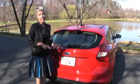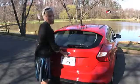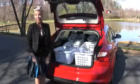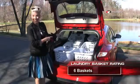Now behind this liftgate is an average size cargo space of about 13 cubic feet. But when you fold those 60/40 rear seats down, I'm able to give this a world famous, yes, I said it, world famous, trademark laundry basket rating of 6.